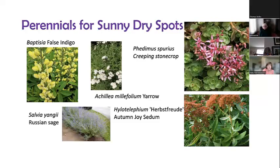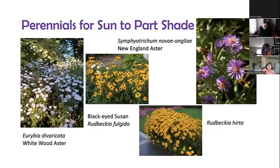Russian sage is a salvia that's not native. And autumn joy sedum is another one, provides several seasons of color. I love the fall, the look of the flowers in the fall when they turn bright orange, but it's not a native. Now, a few of these, the asters, again, some of the asters are native, some are not. And so check carefully if you're looking for them.